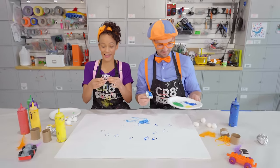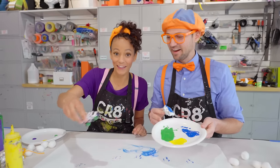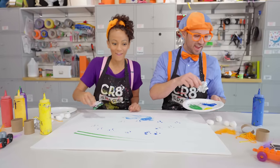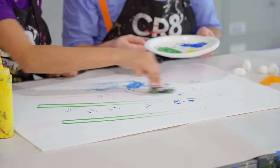Now your turn. I want to take this car and I want to put it in the green paint here. Oh, thank you, Blippi. Oh, you're welcome. Whoa. All right. Okay. See what it looks like. Speed painting. Whoa, yeah. Oh, that looks cool. Wow, yeah. Get some more on there. Looks like some mud tracks. Yeah. You want to try it?